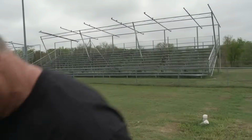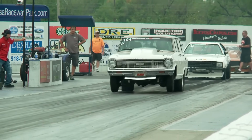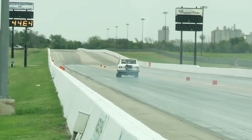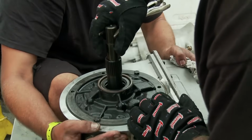All right. Prospero got in line to make a pass right in front of Tim Reed, but about 300 feet into the run, something definitely went wrong. Well, we hurt the transmission on that last pass. Sounded like second gear went bad, so we had our spare from the very first time. We're sticking it back in right now.